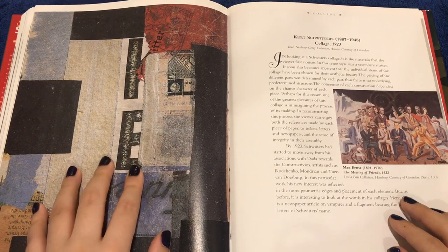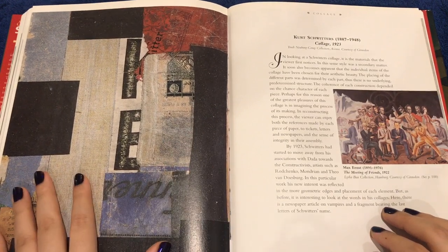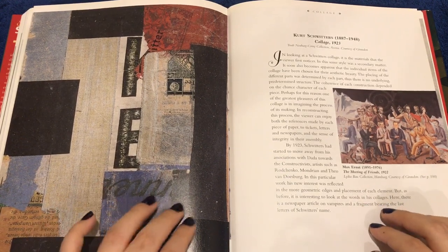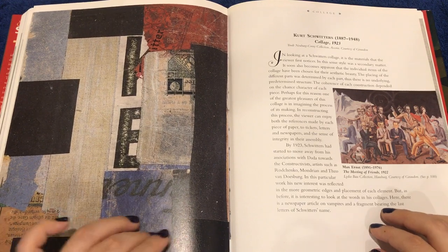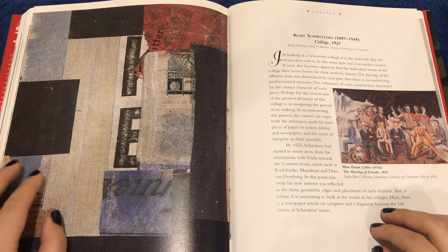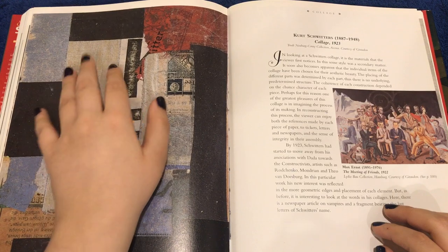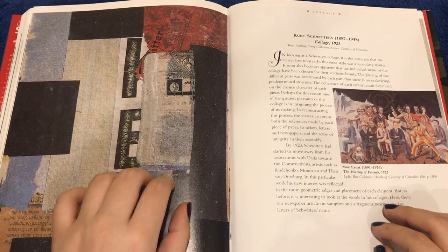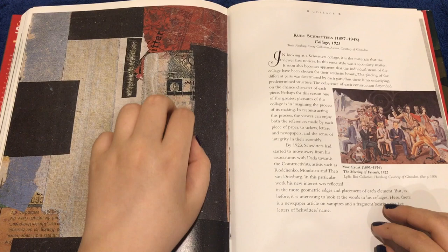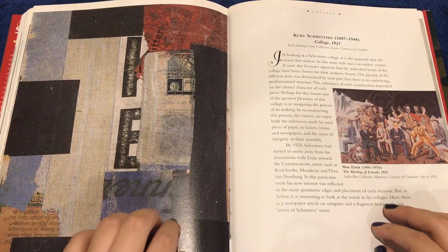In looking at a Schwitters collage, it is the materials that the viewer first notices. In this sense, style was a secondary matter. It soon also becomes apparent that the individual items of the collage have been chosen for their aesthetic beauty. The placing of the different parts was determined by each part. Thus, there is no underlying predetermined structure. The coherence of each construction depended on the chance character of each piece. Perhaps for this reason, one of the greatest pleasures of this collage is in imagining the process of its making. In reconstructing this process, the viewer can enjoy both the references made by each piece of paper to tickets, letters, and newspapers, and the sense of integrity in their assembly.